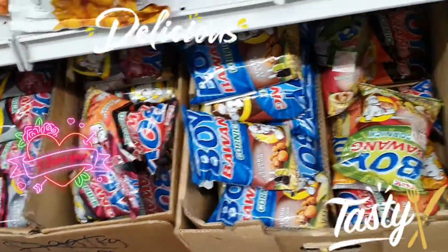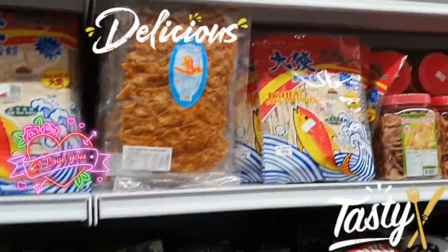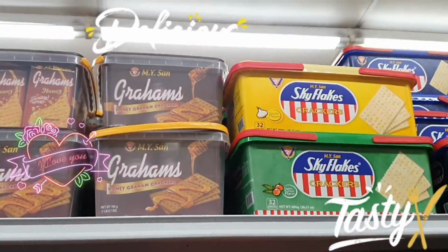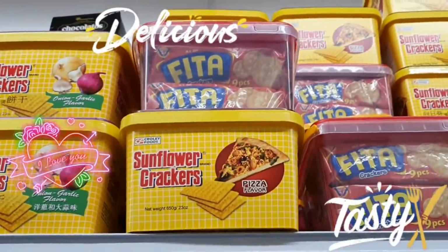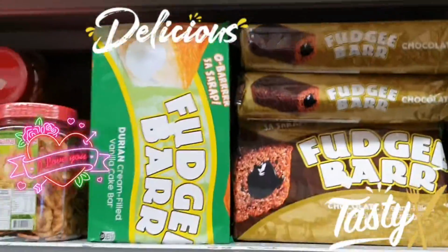And yummy, yummy boy bawang. We got this Greyhound, Skyflakes. Fita, my favorite, Fita and Skyflakes. And we get Copico.